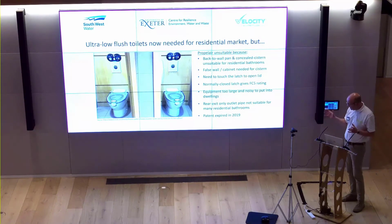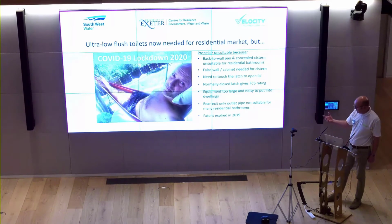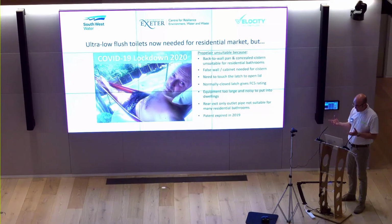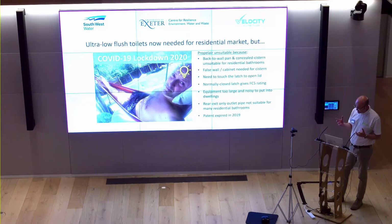So with the patent expiring in 2019 and me having left Propelair the year before, COVID came. And there I am, laying in my hammock having a beer, and I just thought that the air flush toilet for the residential application hasn't happened. Just started thinking about doing it, and the light bulb moment came. And we've come up with some really good ideas about how that could happen.